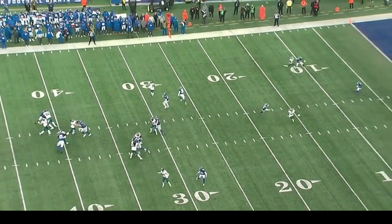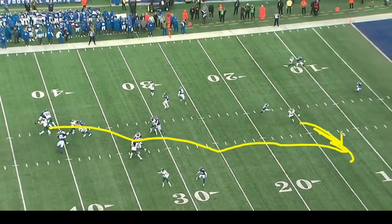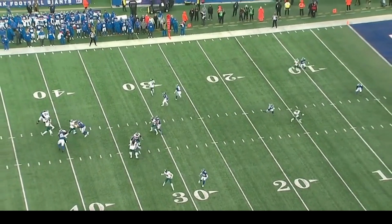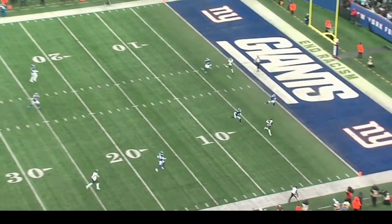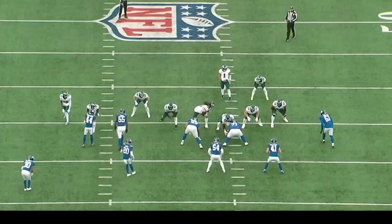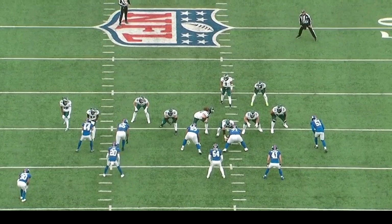Jalen Hurts has a nice pocket. All Jalen Hurts has to do is throw the ball in there. Boom. A.J. has to run to it. You see Jalen Hurts in the pocket, stepping into this throw. I love the play concept since he ran the ball so much off of it, and he makes a perfect throw into the end zone. Once again, we'll look at the sky view here.